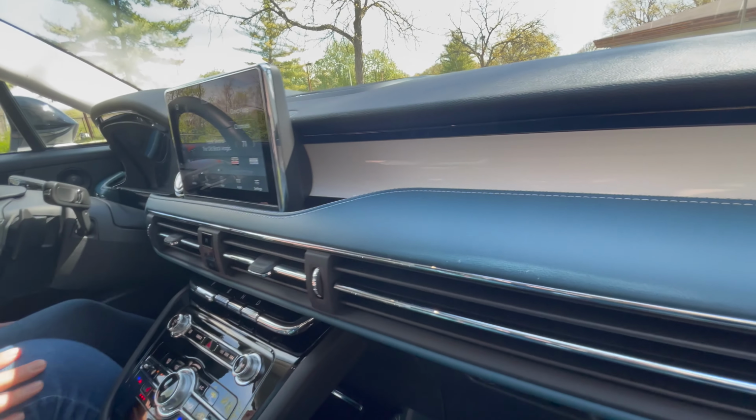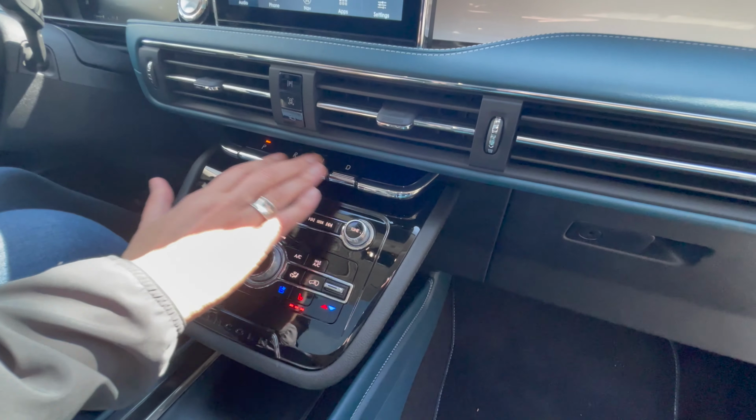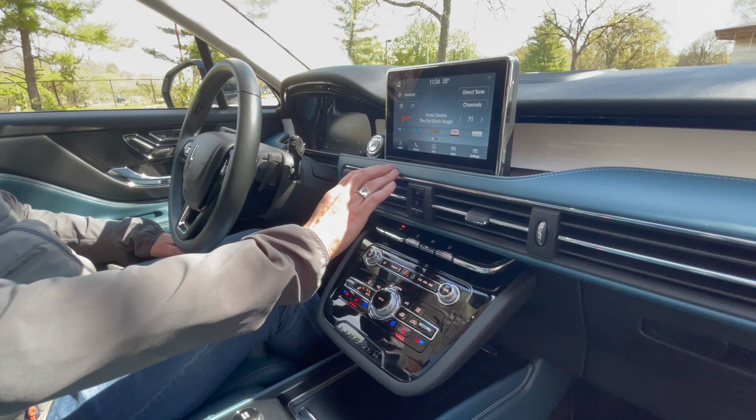Again, just very nice. Some other nice, really cool little design features. The gear selectors here for park, reverse, neutral, drive. Kind of have the key effect. Again, just a real classic thing. Little chrome knobs. Got a nice touchscreen, very easy to understand.